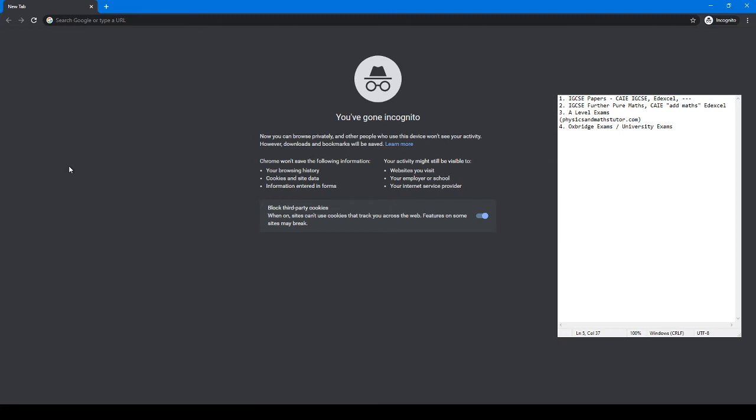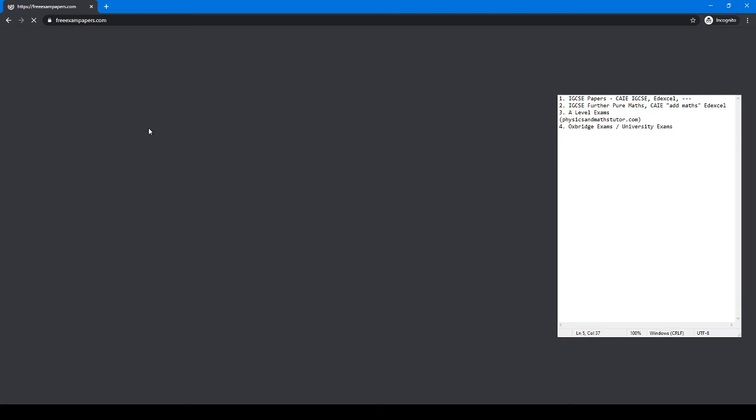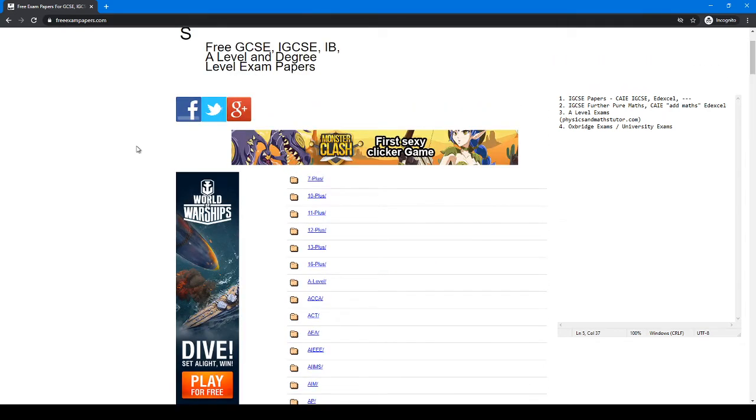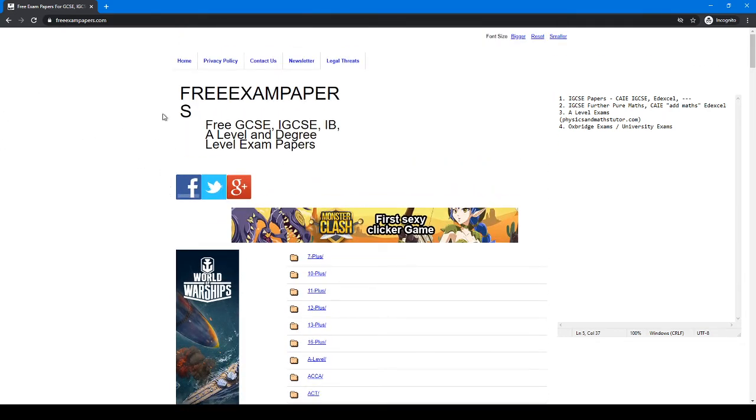However, even though IB maths and physics are notoriously hard, the papers are also notoriously hard to find because the IB likes money, unfortunately. So despite the quote-unquote non-profit status, these papers are very difficult to find. There is a website called freeexampapers.com that is not operating legally, and so I don't really know what to say about this, but you can find many papers that you wouldn't otherwise find on this website.